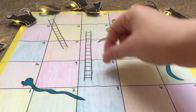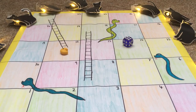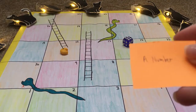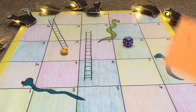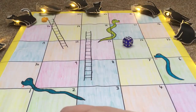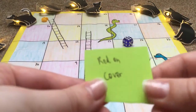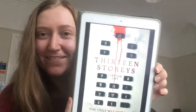6. 1, 2, 3, 4, 5, 6. We have a letter. First we have a number in the title. Then we go up this ladder, green, and we have red on the cover. So I thought I was going to get away without getting another double, but here we are. The first prompt was number in the title, and I've picked 13 Stories by Jonathan Sims.